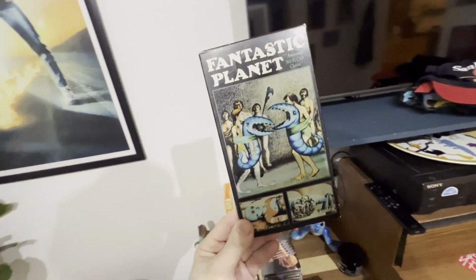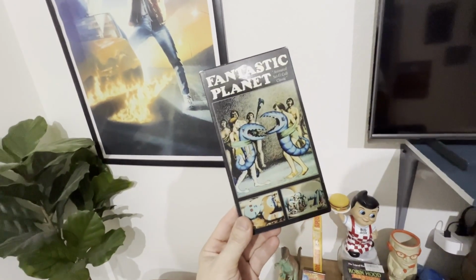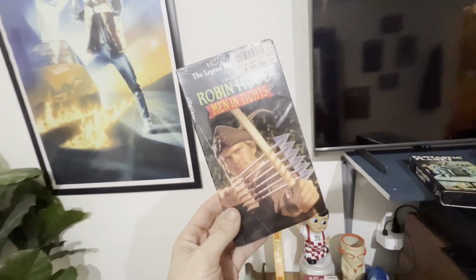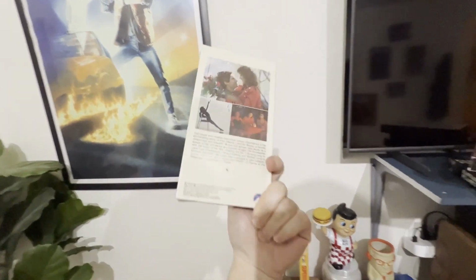Grab this copy of Fantastic Planet. I just turned this on while I was working, and it is wild. I grabbed this copy of Robin Hood: Men in Tights. I bought a copy last week that wasn't sealed, but this is sealed. And then Rent-a-Cop with Burt and Liza, cool. Also, Flashdance, don't know if you guys have seen this, but these were all sealed. I couldn't turn them down. And then last but not least with the VHS, Serpico. It's cool, it's got that old Long's Drug sticker on there, rad.